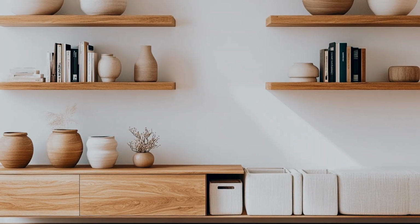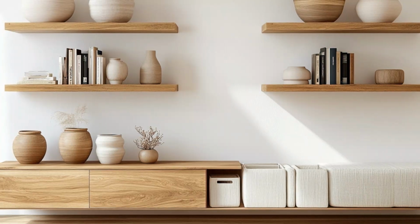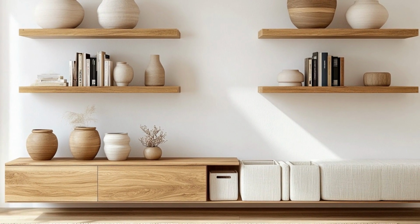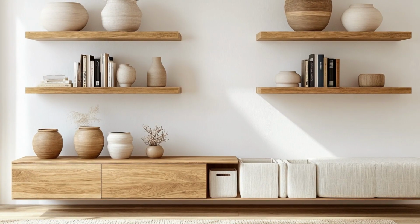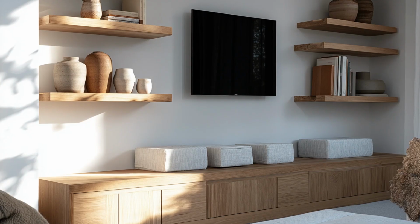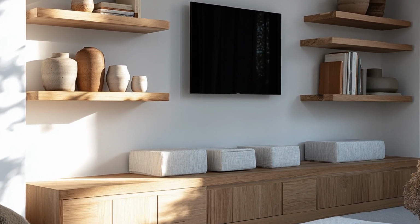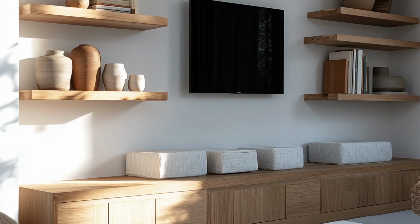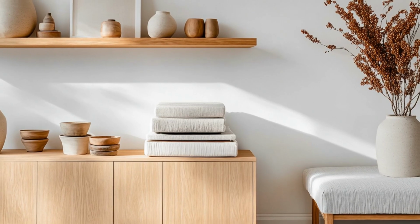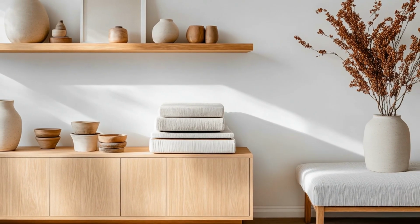Hidden organization meets beautiful design. In a small apartment inspired by Jacobsen's functional approach, storage becomes an art form. We're incorporating beautiful wooden boxes, sleek shelving systems, and furniture pieces that hide clutter while looking absolutely stunning. Our media console features clean lines and hidden storage for electronics, while floating shelves display both books and decorative objects. The trick is choosing storage pieces that you'd be happy to display even if they were empty. That's how you know you've found something special.